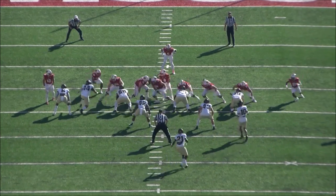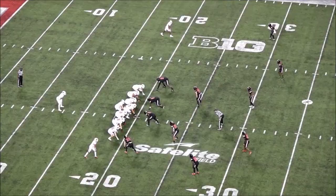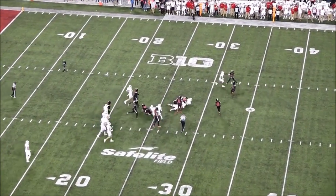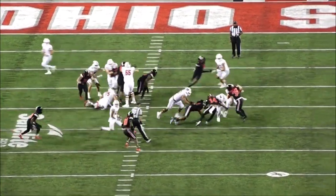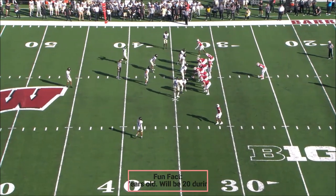Some things that I would like to see him improve on, as we'll get to later in the film session, is his lack of explosive athleticism. It's not that he's not athletic, it's not that he's not explosive, but he lacks explosive athleticism. And I would like to see him be more of a threat in the passing game, even though I could make the argument that some of it is just the way Wisconsin utilized him.